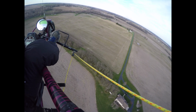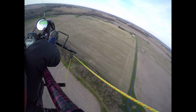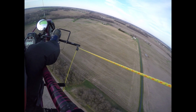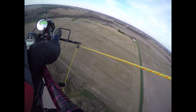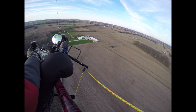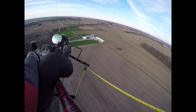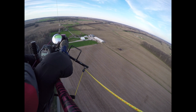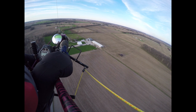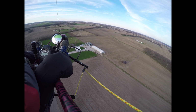Hogging it into the wind for a while. Slow going now. This flight's for you, Paul. It's all because of you I'm up here. It's Paul Weibrew, my flight instructor, taught me how to fly. Unfortunately, he passed away about a month ago. Kind of unexpected.